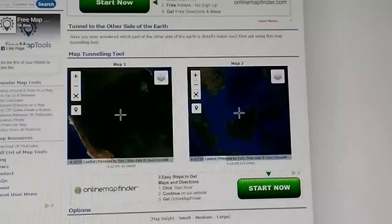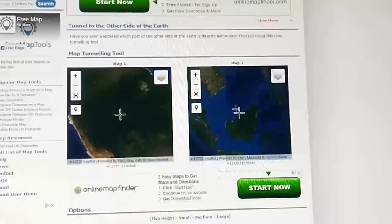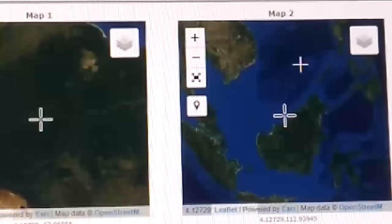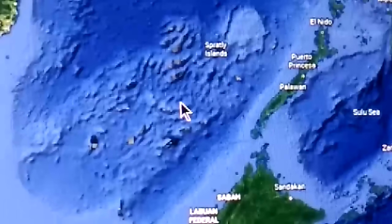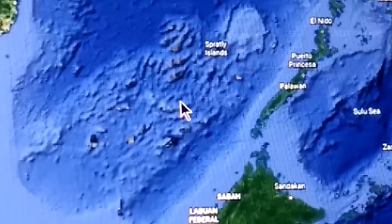And if you draw a line straight through the globe, this is Polo Norte here on the left. If you were to take a line and draw it right through, it would come out just off the coast of Vietnam in this region right here. Now, what makes that strange is this. This region right here is known as the Spratly Islands. This is where China is building artificial military bases, literally as fast as it is humanly possible to do.